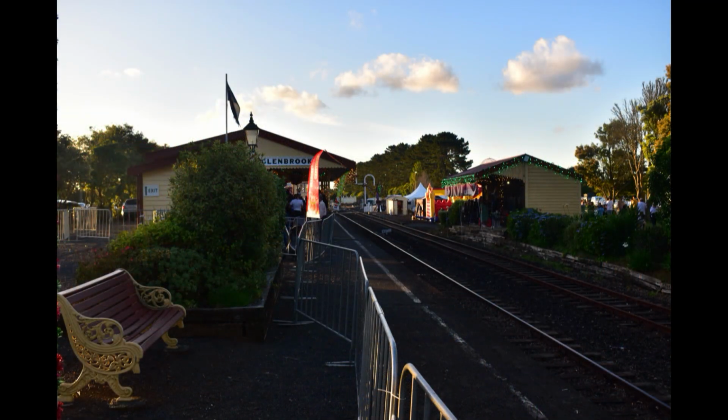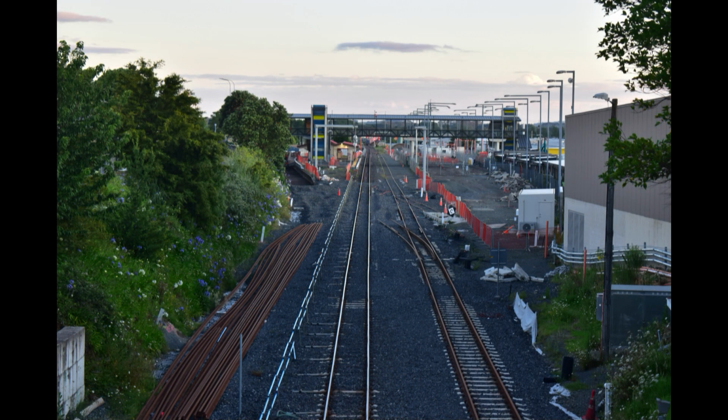On the way home, we made it to Pukekohe just in time to catch DL 9423 heading south with container train MP11. As this photograph shows, the alignment through the station is currently reduced to single track, with the former stabling yard now being ripped up to make way for a new platform.